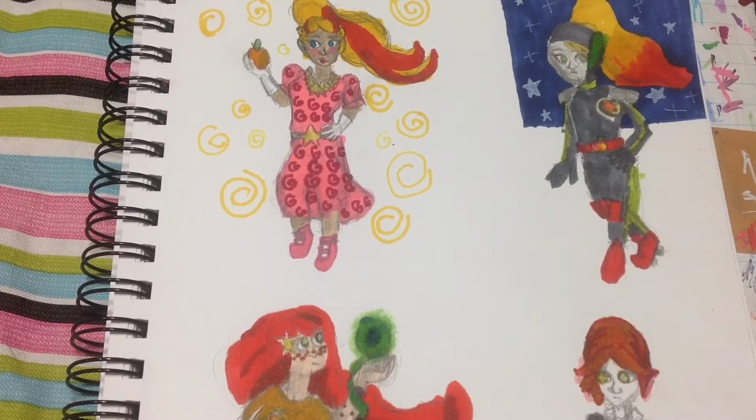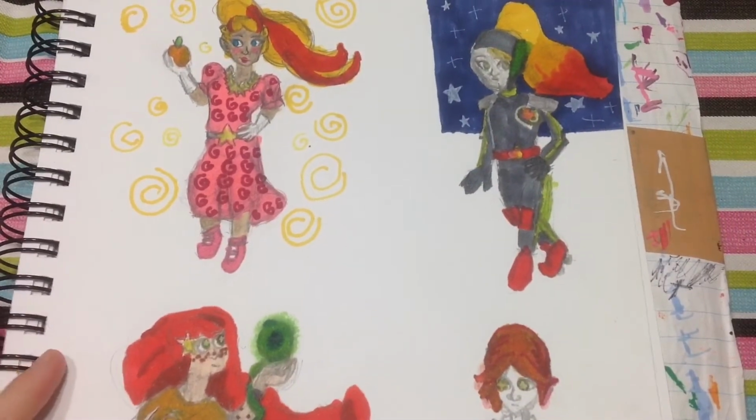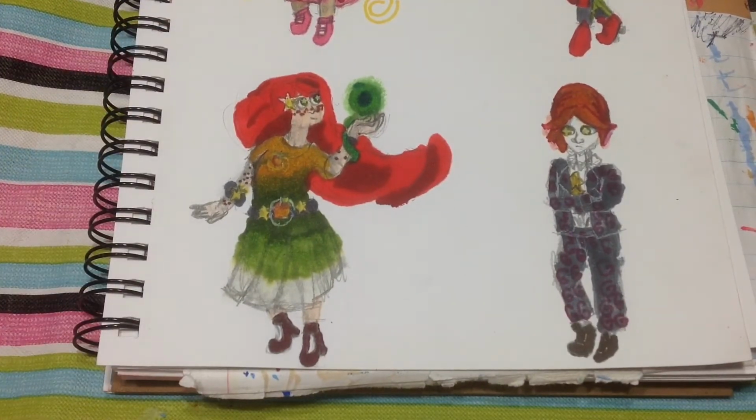So these top 2 were kind of leaning heavily into 2 different themes. The one on the left was more of the spiral theme, and this girl was having a peach in her hand and was having a star necklace and a star belt. And I also gave her streaks of red hair because I wanted to have some more peachy colors in the drawing. And the top left was a bunch of space themes with stars, and there was also a sort of peach and spiral emblem on her suit.